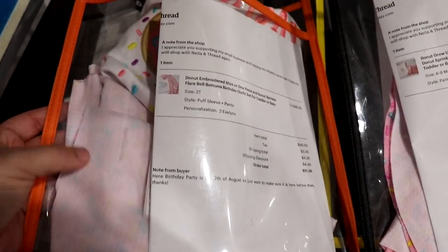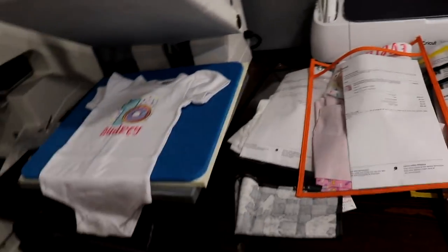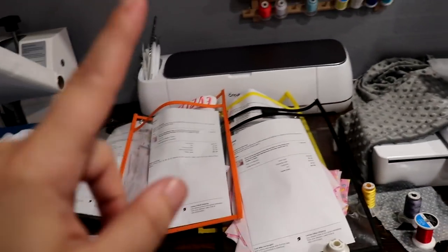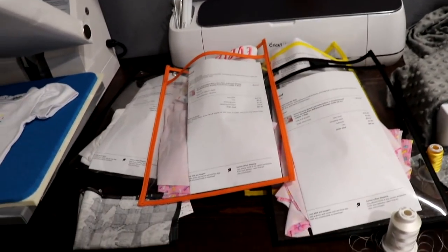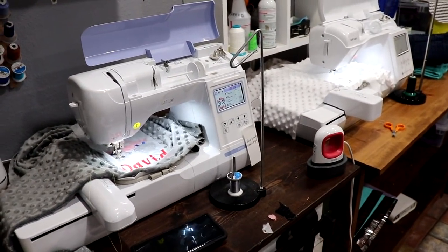This order is basically done. I just need to do the bell bottoms for that one, and then I have these two that I need to do. So I don't have too much to get done tomorrow. As long as I get most of the embroidery stuff done, the HTV stuff with the Cricut won't take too long to do, and the bell bottom pants, I can sew those really quickly. So I'm going to go ahead and finish this up and I will see you guys tomorrow.